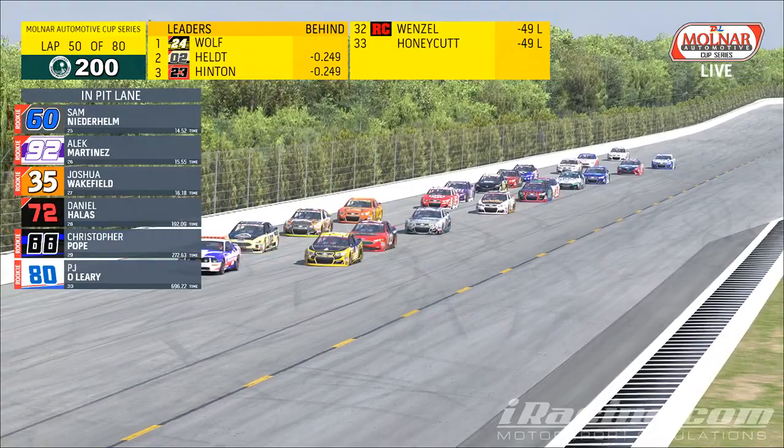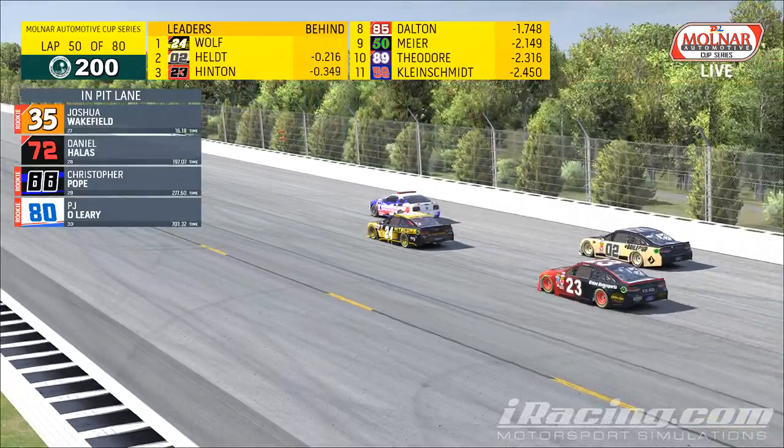Yeah, you're right. These guys are just coming in for some extra tires and trying to make sure they're as fresh as possible. All of our guys in first through 16th position have 7 laps on their tires at this point.